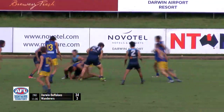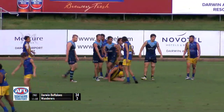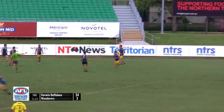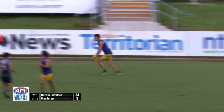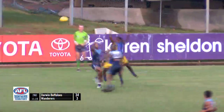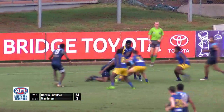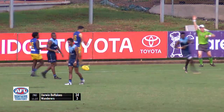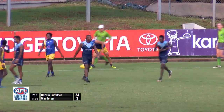Miles with the tap down by himself. Scrap on. Umpire's paid a free kick going the way of the Wanderers. Going to Jordan Jeffrey. He looks to move it quickly. Heads to the top of the square. Good hustle down there from Stokes. Ball on the deck. Could have been holding the ball. And that one's out of bounds and we'll have a boundary throw in.